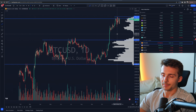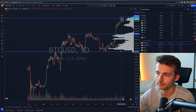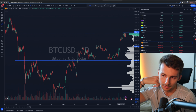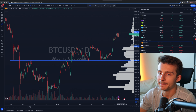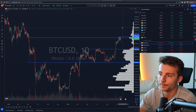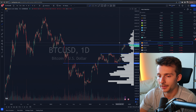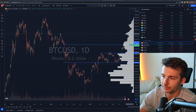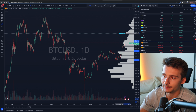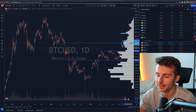So here are the thoughts on this. I moved my take profit to 47,000. I don't intend to take profit at that level, but I moved my ultimate target to that level. Why? If you look at the volume profile when we zoom out here, that's the next bigger volume node. Nothing crazy, but it's the next bigger volume node. So it's got to grind through this area right here.